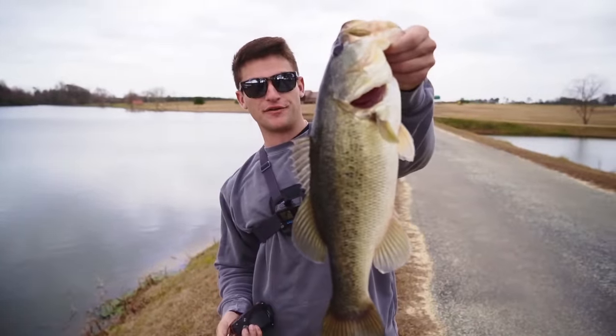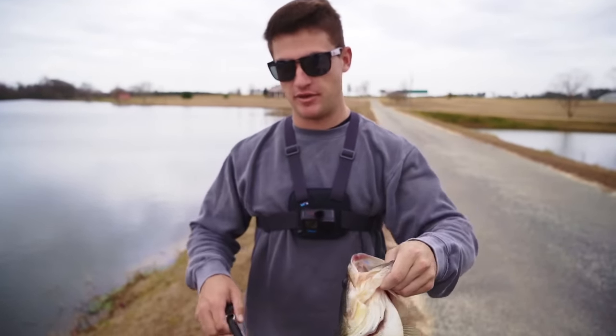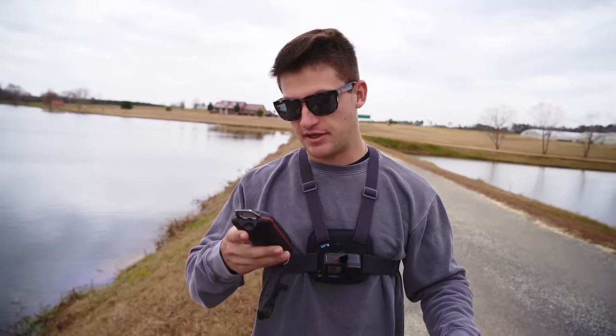Well, there we go, guys. First swim bait fish of the video. Not a giant, but this is a solid almost 3-pounder. You want to take a guess, Adam? Yeah, it's probably right at 3 pounds, really close. I think he might be like a 290.